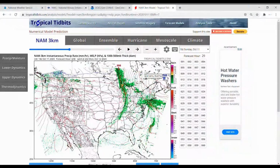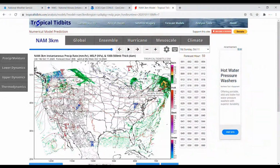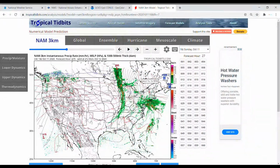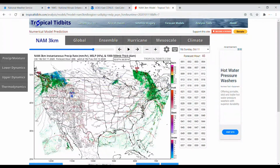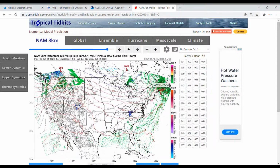but I don't want to call it a nor'easter exactly because you don't have that low pressure coming off building strength. It kind of weakens here as that front takes over. Then another one reforms here.